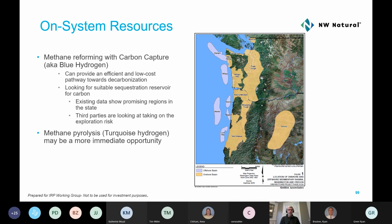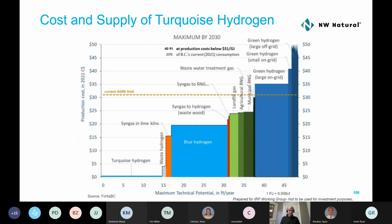So we'll go to the next slide. So speaking of turquoise hydrogen and why we're proposing this project, if you look at the cost of production of turquoise hydrogen compared to pretty much anything else out there, it is quite stark as to how low it is. Very, very low production cost associated with it because you don't have to drill carbon sequestration wells. You don't have to have exploration activities to go find them. You don't have to transport carbon dioxide. You don't have to do a lot of different things.